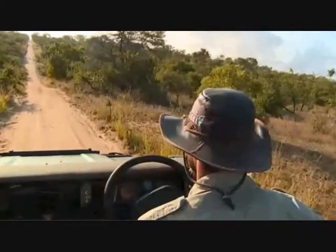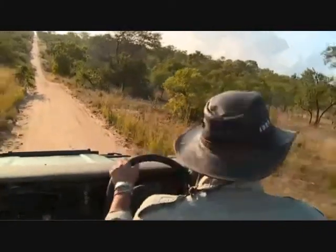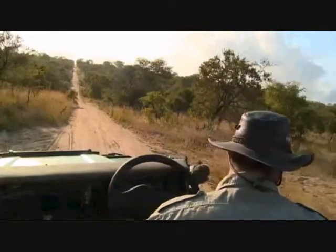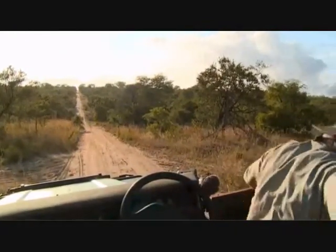Small road junction here that I'd like to check to make sure this leopard hasn't veered off. They, just like humans, like to take the path of least resistance, and therefore the road networks provide them with that opportunity.